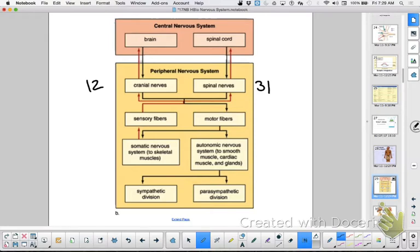And the 31 pairs coming off the spine, they are all mixed. The ones coming off the cranium, some are sensory, some are motor, and some are mixed. Okay, so this just says sensory and motor fibers. Now, of your motor, when you're sending information out, you can send it to a couple of places. It says somatic and autonomic nervous system.